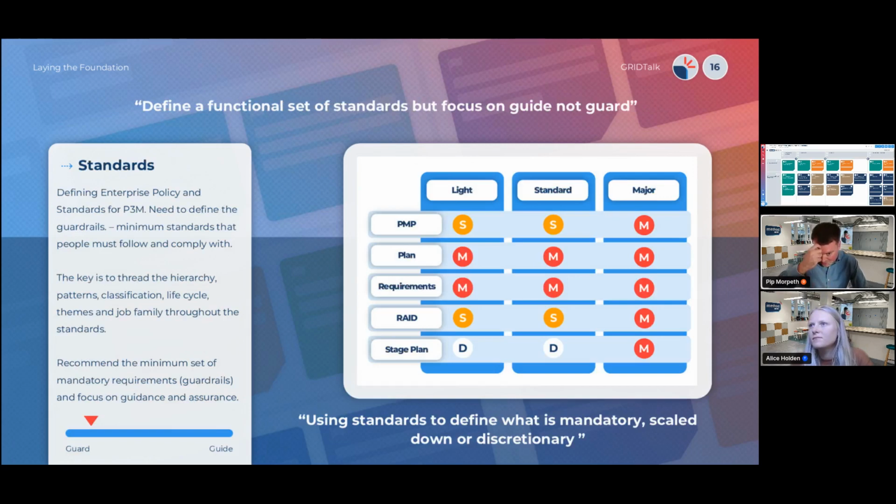And then the final point, which we all will wince a bit at, is standards. You can't get away with it. At some point, you've got to define what your policy and standards are for program project delivery within the organization. You'll need to define what the guardrails are, the minimum standards that you want people to comply with and follow. What we recommend, once you've put the foundations in place, is to try and thread it. Allow the standards to thread through hierarchy, classifications, life cycle, theme, job family throughout the standards. Make it really integrated.